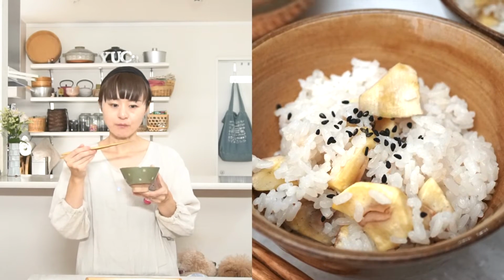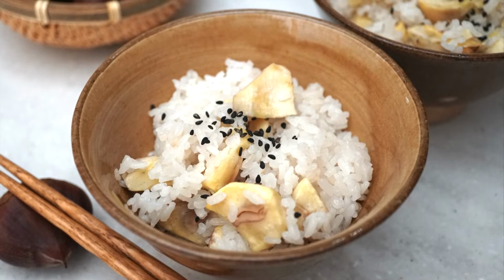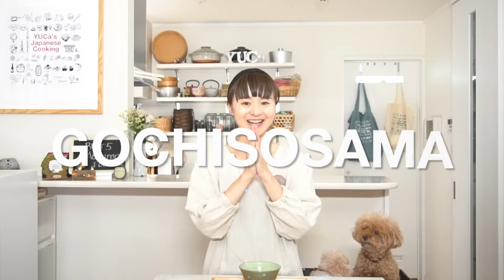The sweetness of the chestnuts and also the rice, it all matches. Very nice. Now I sprinkle gomashio, black sesame and salt seasoning, so it all harmonizes. Every autumn, my mother used to make chestnut rice. Maybe that's one of the reasons I like the fall. ごちそうさまでした。 How was this best 5 autumn foods in Japan ranking?